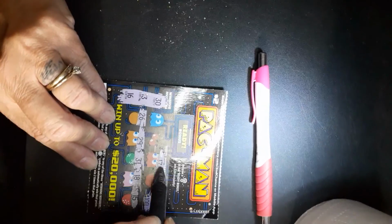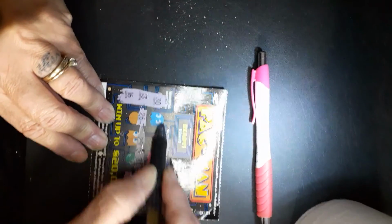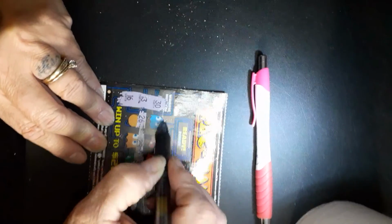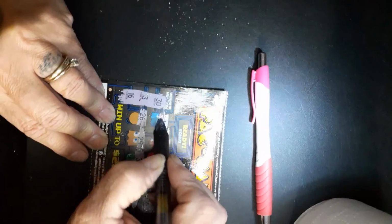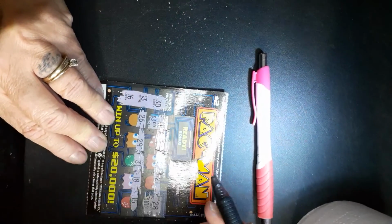21. 17, another one off. Hey, we have a winner, chicken dinner. And number 11. I'm going to check 11. That's my husband and I's anniversary. 11. $3 would have been nice.